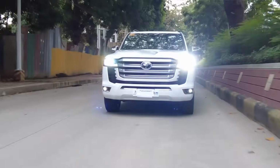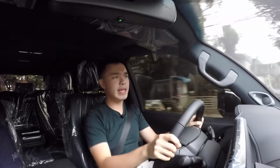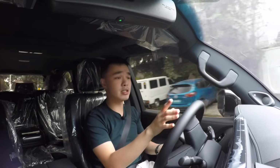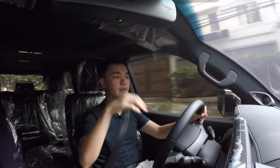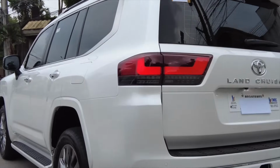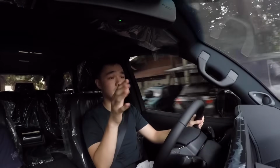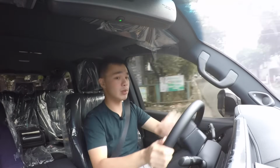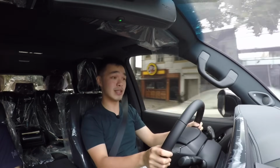Now, one thing I love about Land Cruisers compared to their Lexus LX counterparts is that the LX versions tend to have hydraulic suspension, which has a tendency to crash. The back part of it has a tendency to crash after you go through a speed bump. However, since this one right here, although it has variable dampers, does not have air nor hydraulic suspension, that means that even if you go over really bad and tall speed bumps, it does not crash. So it makes it really, really comfortable.